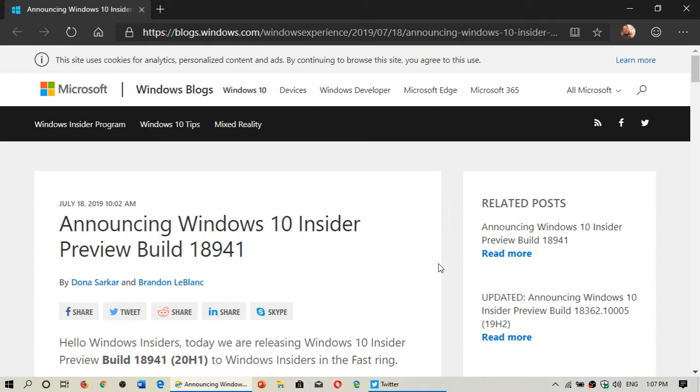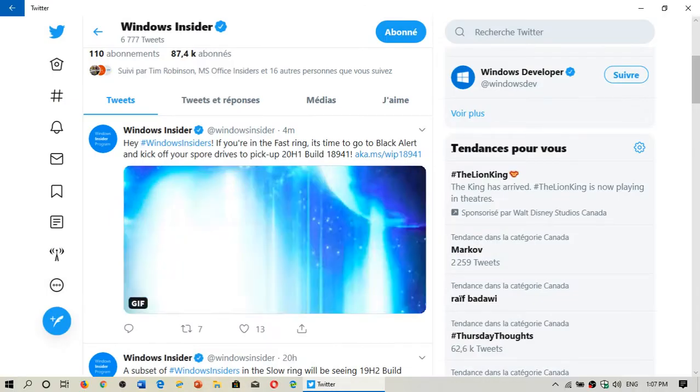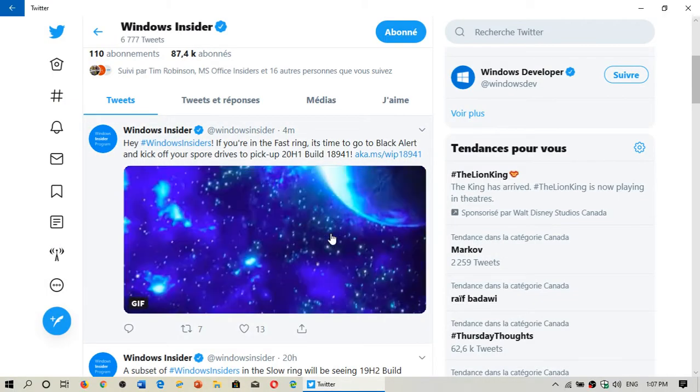So if you are stuck there, remember there's also an image of 18932 available for download that you can actually install and do a clean install with if you're stuck behind. It's very nice because you'll be able to check out and see the latest builds by doing this.